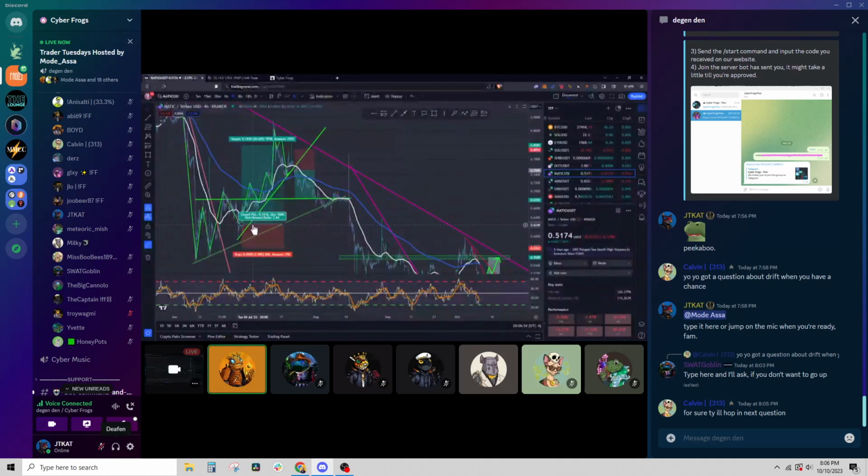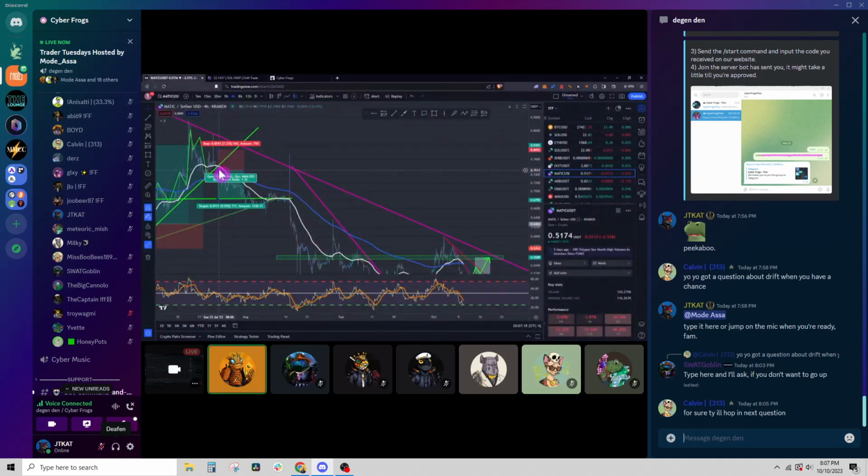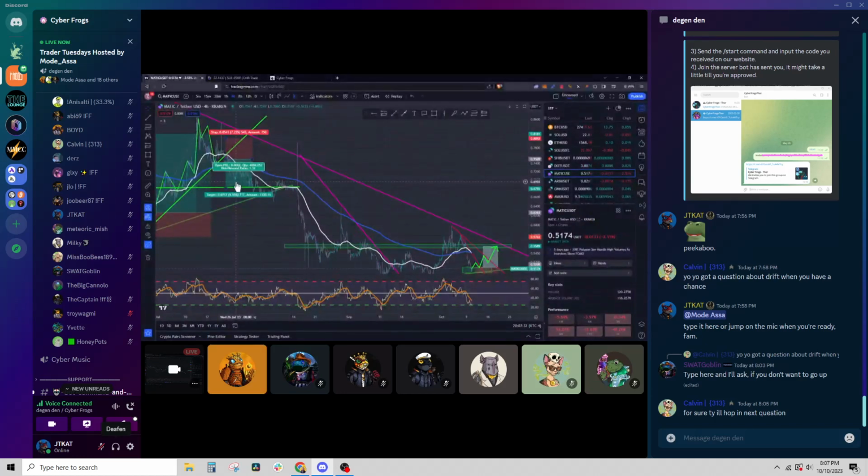These calls were fire too. I don't even remember when I made them, but I made the entry here, you can see, and stop loss below the last low. I gave it a little breathing room from that one. Take profit up here near resistance level. That was 30%. So here, made the short, gave it a little breathing room, went beyond that candle, and then I moved it up to here on short. That was a little move, nice 10%.